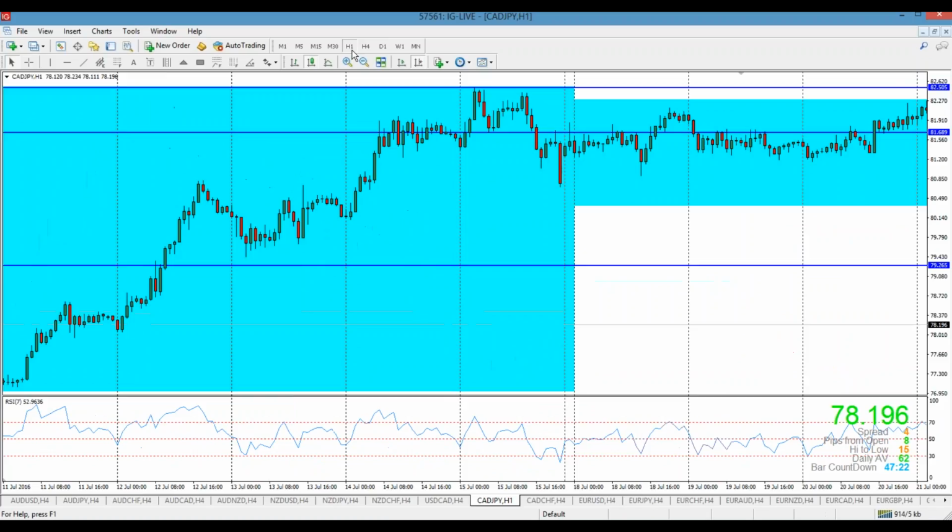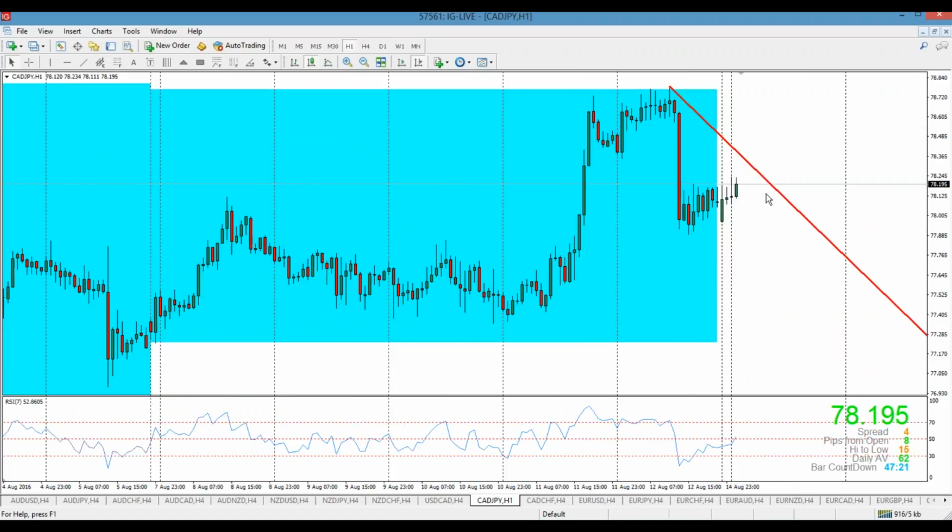Now, what you would see is that we've drawn this 45-degree line. This is something that we use to ensure the trade does not go against us and we get out right on time. So we draw this 45-degree line from the top, and once this line is violated, we will exit the trade.